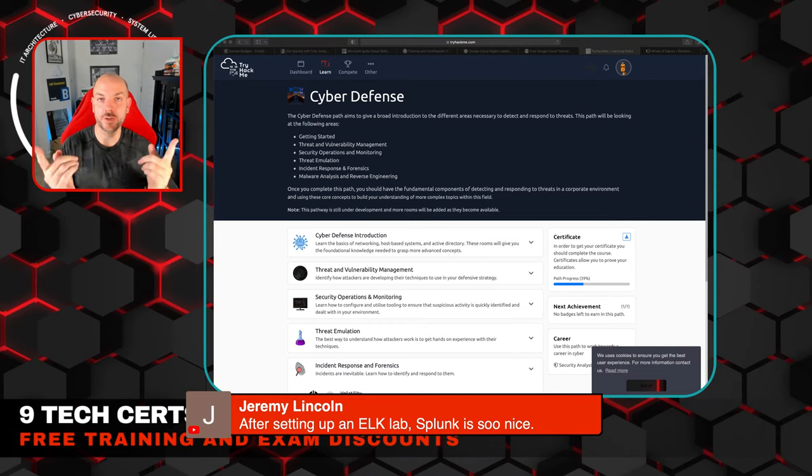Good plug for Splunk though. They have free training, and you can download a free version of Splunk, use it at home, and build out your own lab. It's free up to a certain amount of data that it processes, which hopefully in your lab you aren't processing that much. So it's a very easy way to get some hands-on with Splunk, which, if you are going down the path of blue team work, you are more than likely going to run into as one of the main tools that you use.